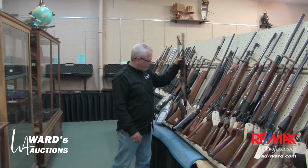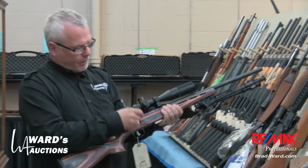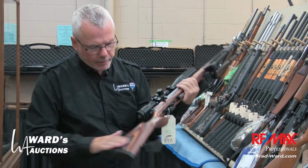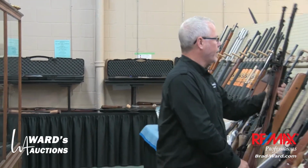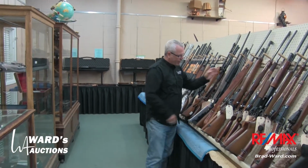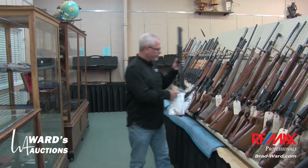Look at the premium wood on this one here. This was in 17 HMR, I believe. Scope, bolt action, but look at the premium wood on that. Like that is just absolutely fantastic. Some really neat tactical style shotguns. I like that sort of stuff for absolutely no good reason.